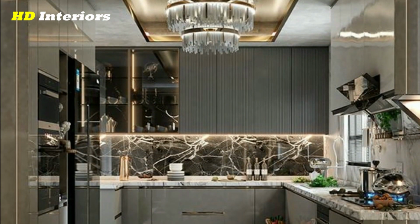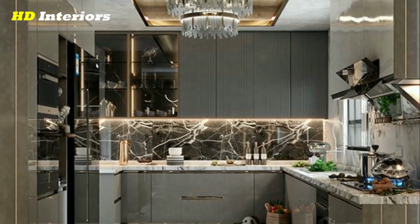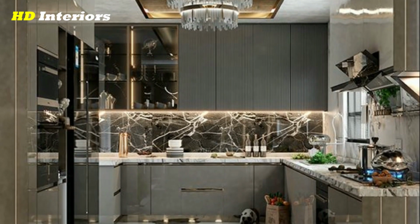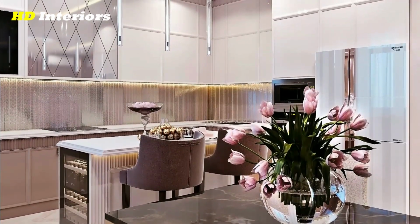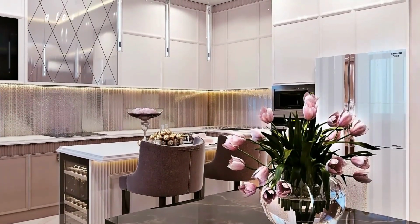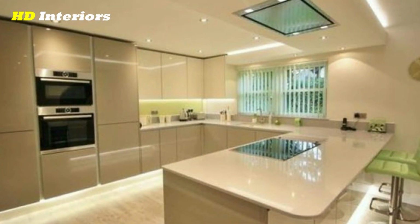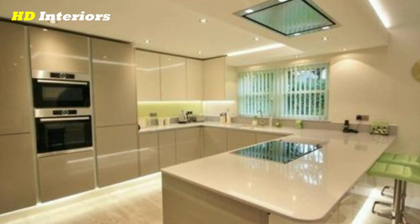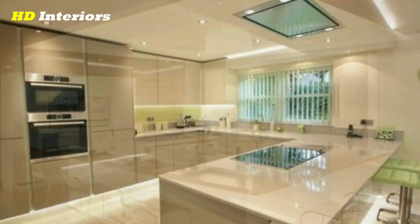Replace countertops. Replacing your kitchen countertop can transform your kitchen's look and feel. You can choose from various materials, such as granite, marble, quartz, or wood. Each material has its pros and cons, so it's essential to choose the one that suits your style and budget.